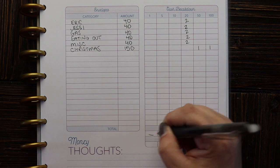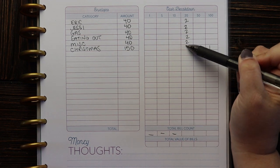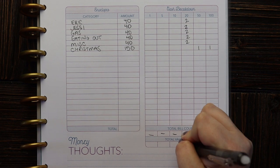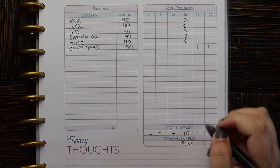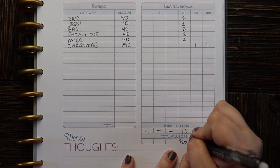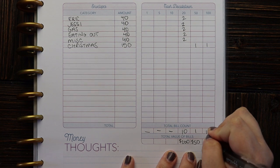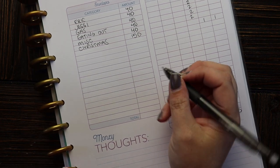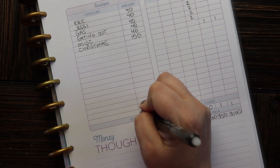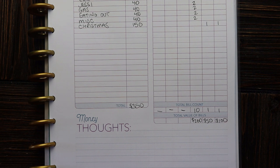So we've got no 1s, no 5s, no 10s. We're gonna do 2, 4, 6, 8, 10 20s for a total of $200, one $50 for a total of $50, and one 100 for a total of $100. The grand total then is going to be $350. So this will be super simple.